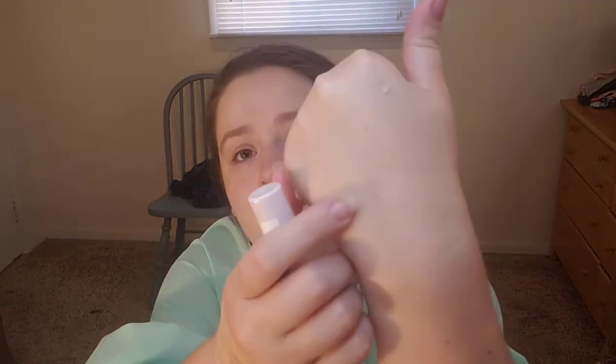So this is a clear. Doesn't really have a smell, just a little clear. Feels pretty thick. It's warming up to my body temperature though. Feels good. Kind of see it right there. It kind of looks like it smoothed out the wrinkles in my hand. Interesting. Well, it doesn't say exactly what it's supposed to do. It just says the hydrating jelly primer. So if it has any other benefits, I don't know.